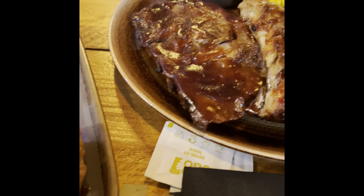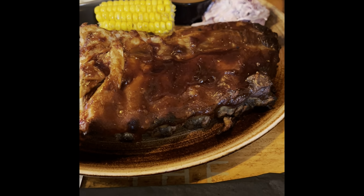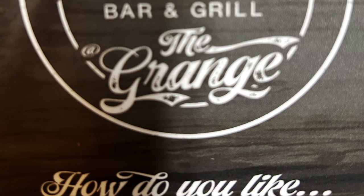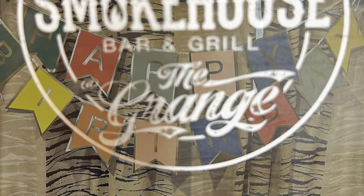Sarah's ribs, she said they were okay. But you really couldn't tell the smokiness of it. But it is a great place. It wasn't badly priced. We probably won't go back there though.